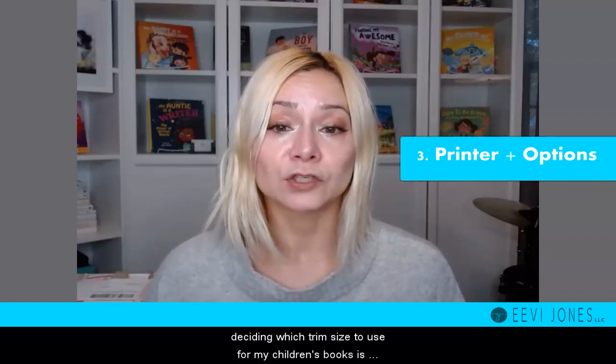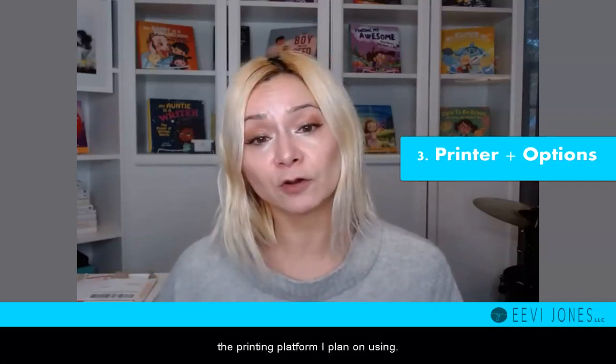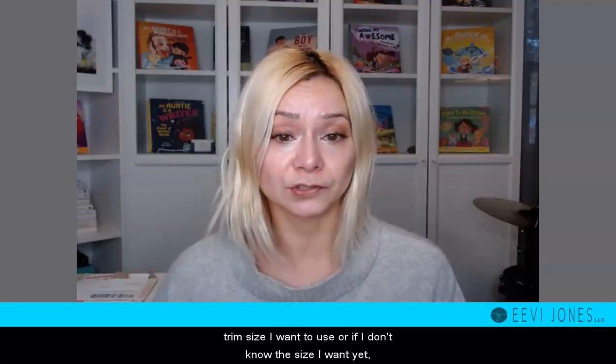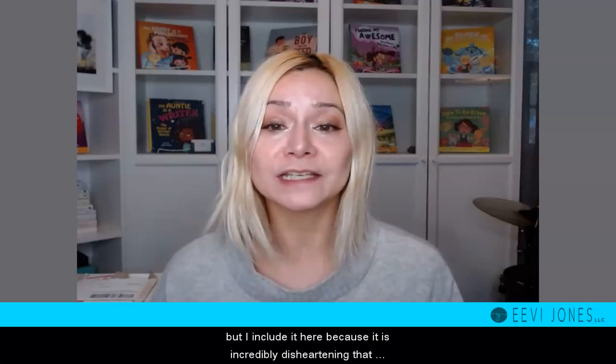Number 3, the third thing I look at when deciding what trim size to use for my children's books is the printing platform I plan on using. Here I want to check and make sure that the printer offers the trim size I want to use. Or if I don't know what size I want yet, I want to at least check and see what trim sizes are available.